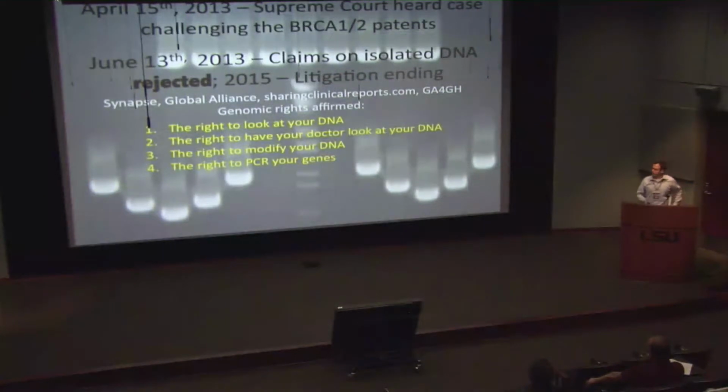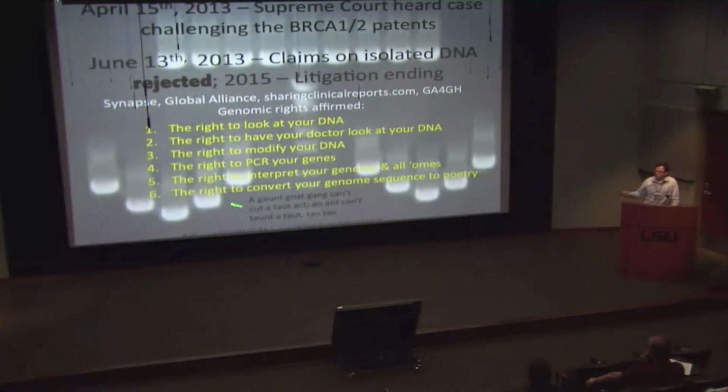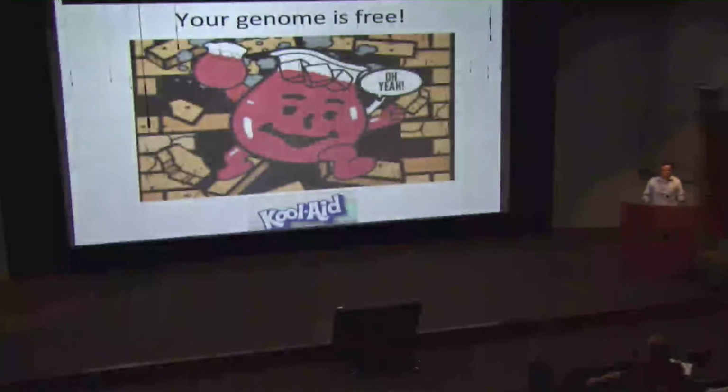If you want to PCR your genes in a different context, or if you just want to interpret your genome and all your own, or if you want to just convert your genome sequence to poetry, which I also did here with this haiku, which technically infringes one of Mary's patents, I think this is your right to do so if you would like. So your genome is now free. This is kind of exciting, or at least some of the genes in it are now free. So it's a very exciting time in genetics.